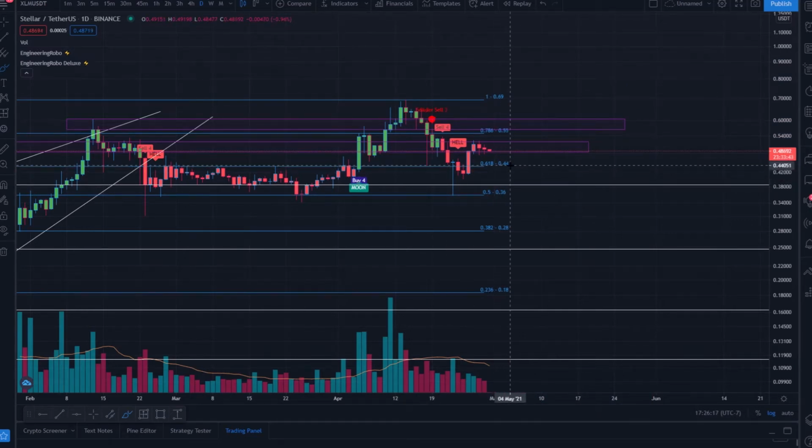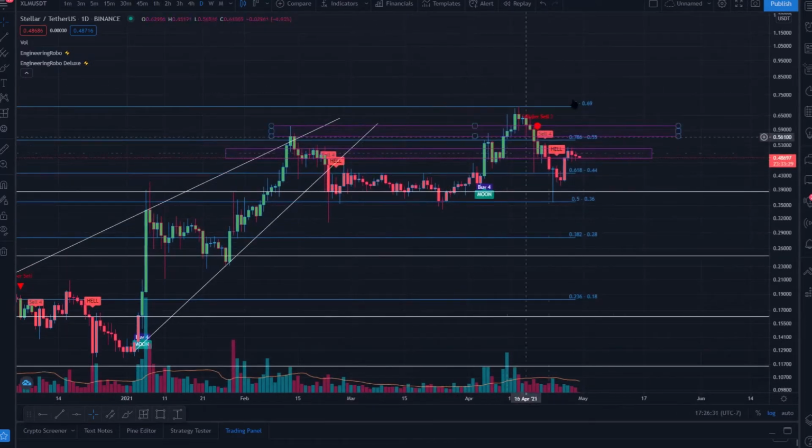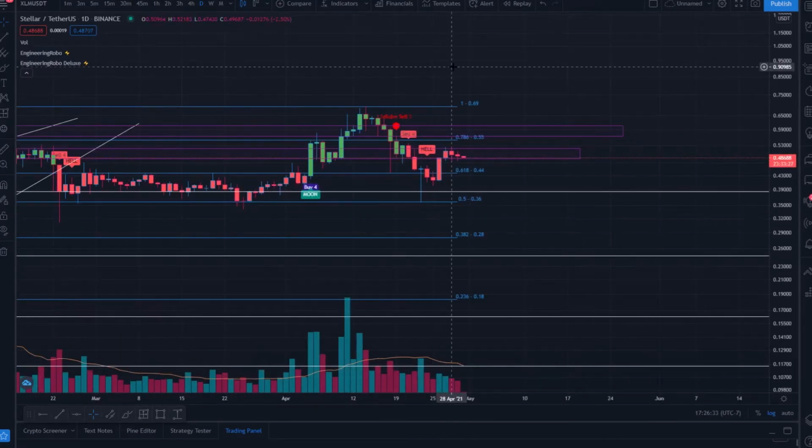This 0.618 seems to be the next significant support. If not, I do believe this 0.5 level will be our next significant support if we were to consolidate in a more bearish manner and start seeing some lower lows, and then I would have a more midterm bearish perspective. But at the moment, like I said, I'm still quite long-term bullish, but short-term bearish perhaps. I do believe if we can't find a bounce within the next few hours of this daily candle here, we're most likely going to interact with the low 40 cents area there, around 43 cents, 44 cents, that 0.618 Fibonacci line.